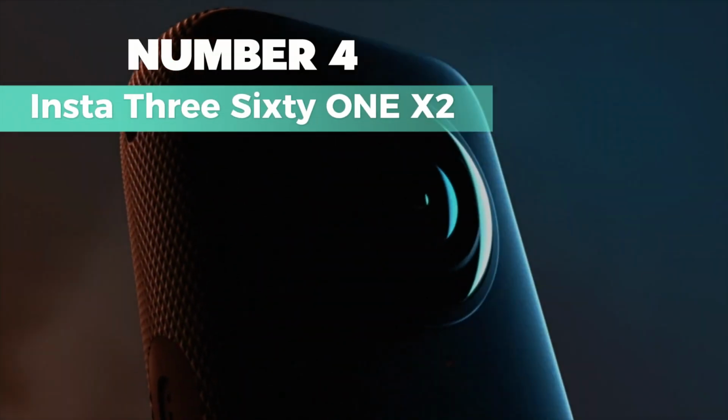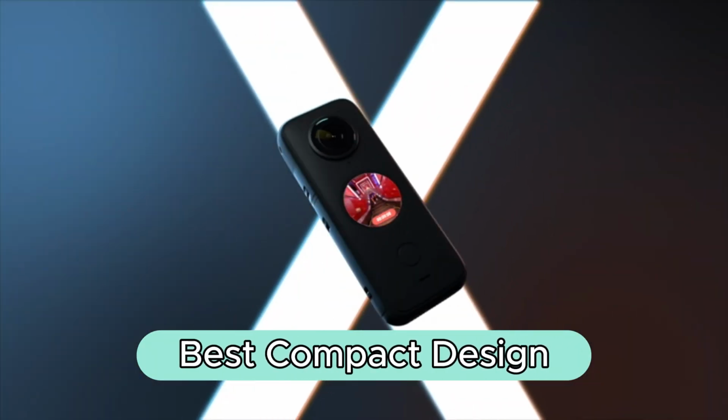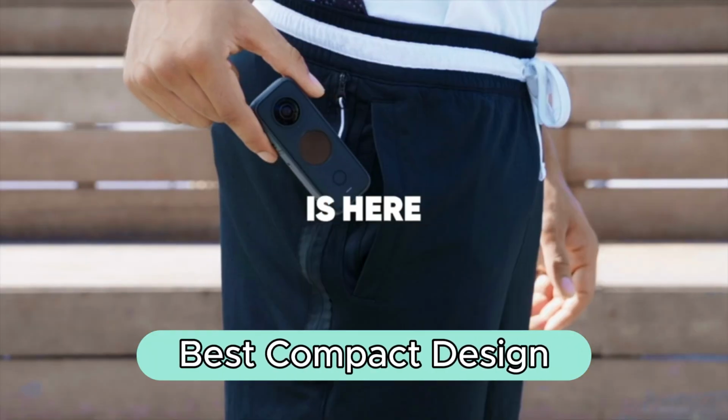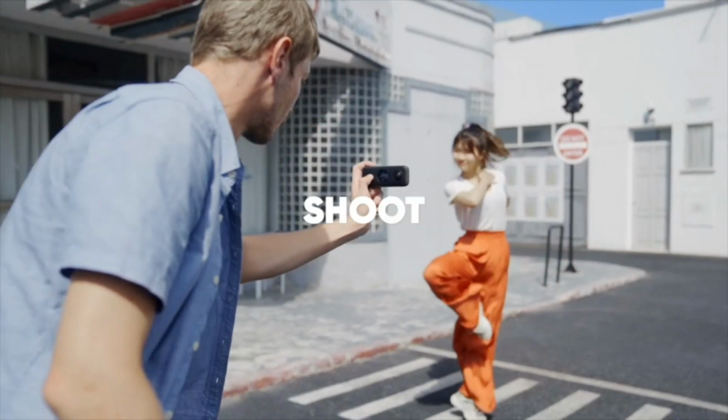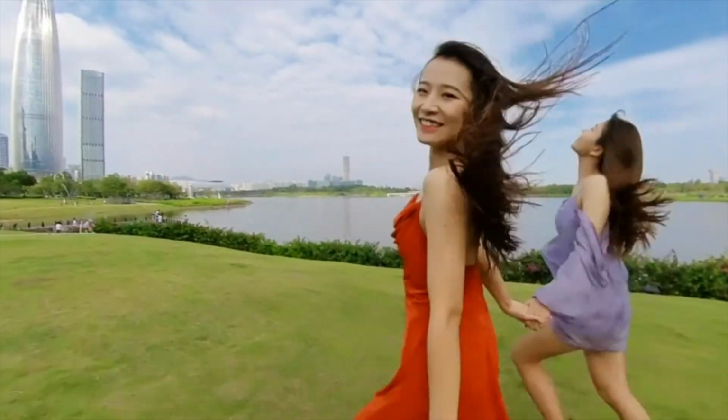Number 4. Insta360 ONE X2. I recommend this for best compact design 360 degrees camera. It serves as your pocket camera crew, allowing you to shoot in every direction with super 5.7K 360-degree capture.